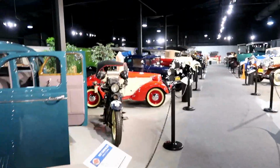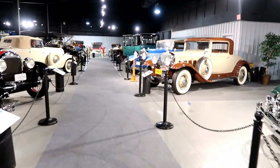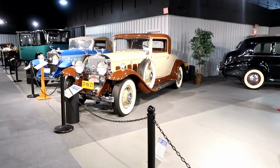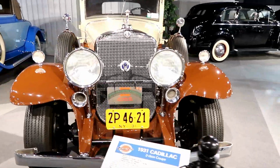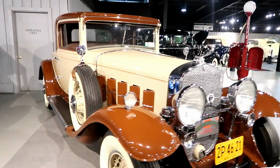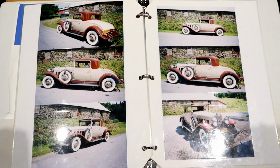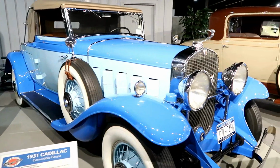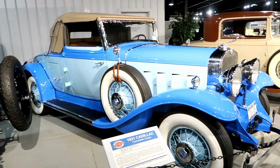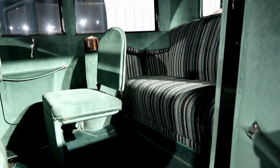And this is how it looks as we come down the aisle, the way they have them set up here. '31 Cadillac. So some great pictures of it. Here's another '31 Cadillac. Let's get a look inside this 1918 Cadillac. Wow, check that out.